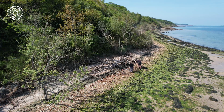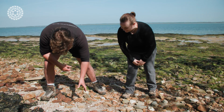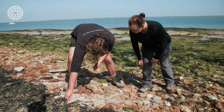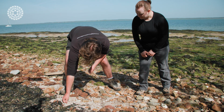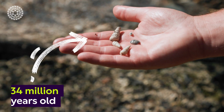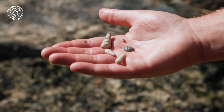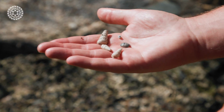A lot of people will walk along Thorness Bay and they'll think a lot of the shells on the shoreline are modern day, and you would think that. The majority of them actually are Eocene. They're about 34 million years old or so. Looking at my hand here, you can see a mix of different species there. So yeah, all of these would be fossilised. They're just very, very well preserved because of the clays they've been deposited into.